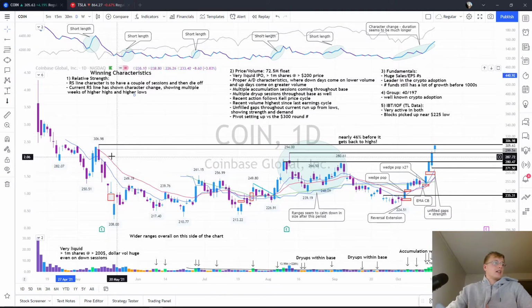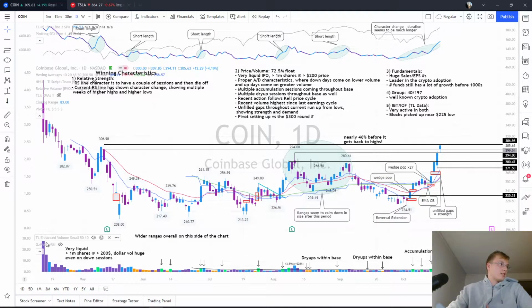Next, it's a very liquid IPO. If we zoom over here, on IPO day we had 81 million shares traded, 40 to follow it up, then 22, 11, 18. So it's very liquid. Even on dry ups down here with this orange volume, we're getting over 3 million shares traded, and this is obviously a $200 stock. So the dollar volume is high, and so are the shares traded overall.